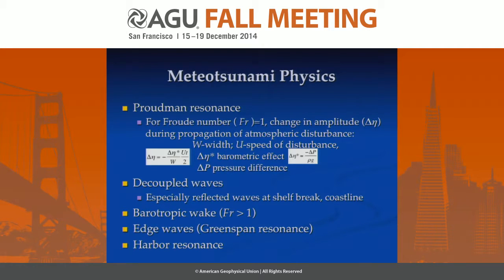And in terms of the generation physics even, meteotsunamis are similar to landslide tsunamis. Basically, they're occurring through a coupling between some kind of phenomenon and the water column. So in landslides, if your landslide is moving at the phase speed of the long waves in the ocean, then you get maximum efficiency in the tsunami generation. So similarly, in meteotsunamis, you have this Proudman resonance. You get maximum efficiency when the atmospheric disturbance is moving at the same phase speed as the ocean.